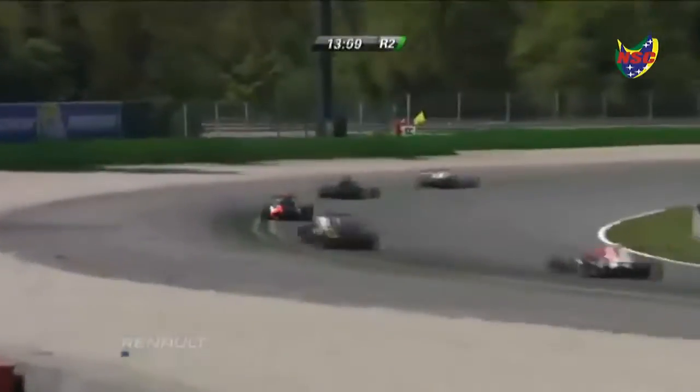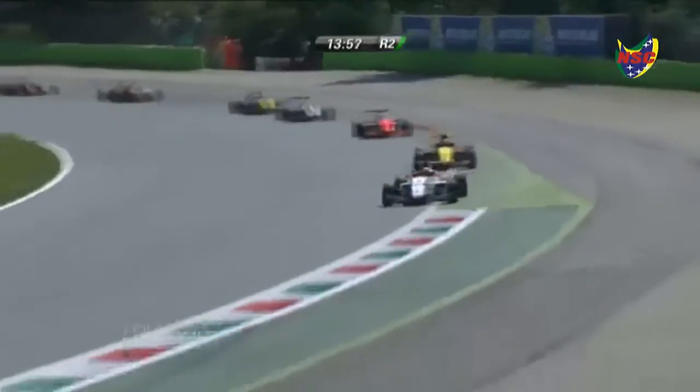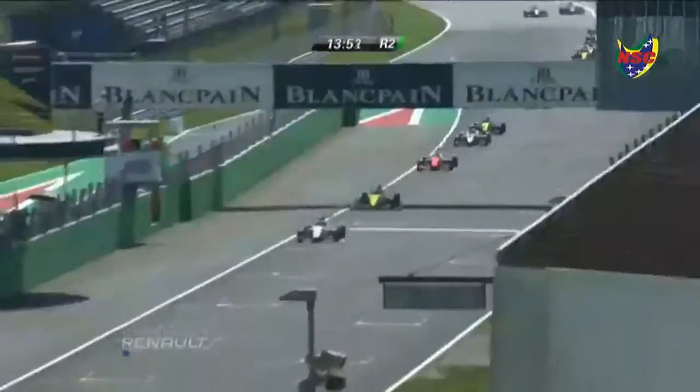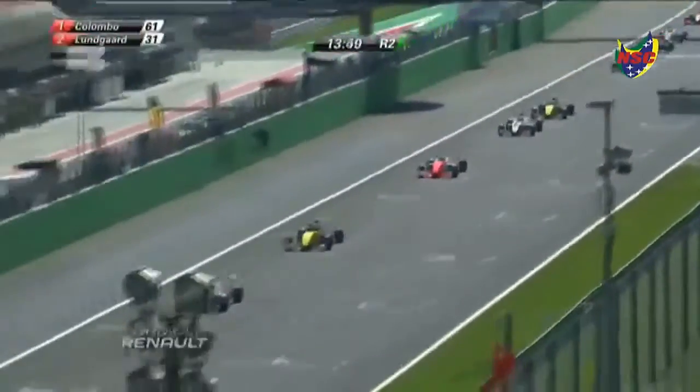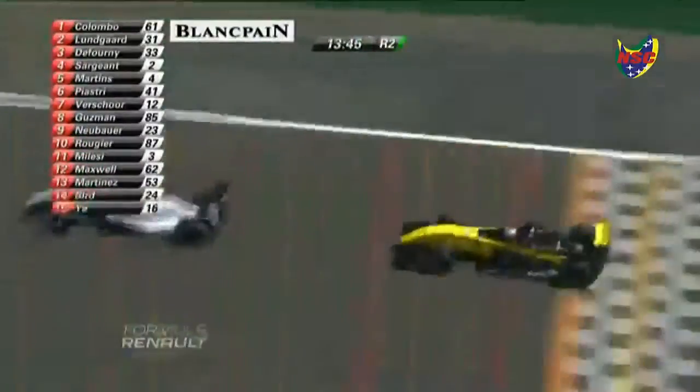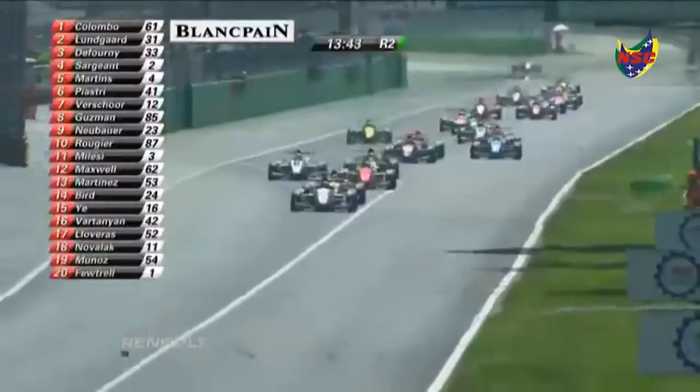So through Parabolica and building up the speed, not quite as far clear as he was on the original restart, is Lorenzo Colombo. The home fans will be cheering him on. Here in his backyard, he leads them away again. Christian Lundgaard in 2nd, 3rd place, Max Defournet, 4th and 5th. Pretty nose to tail here.